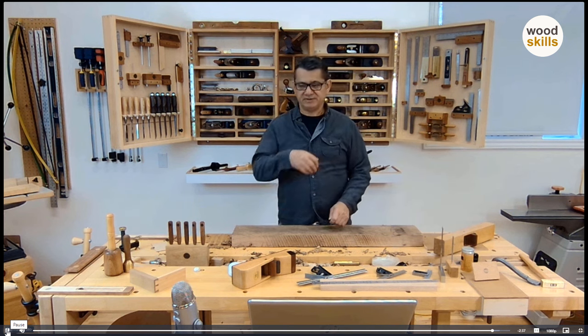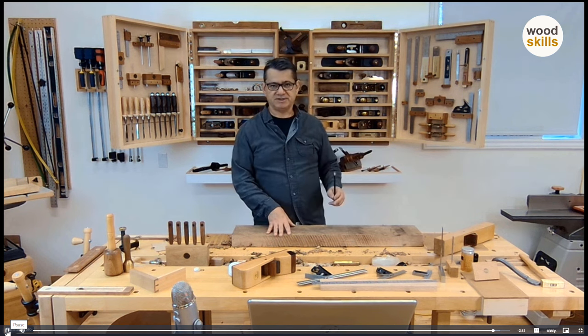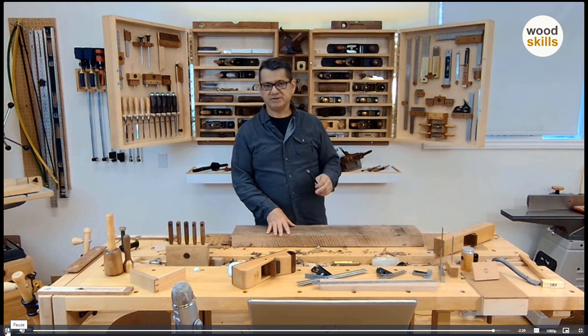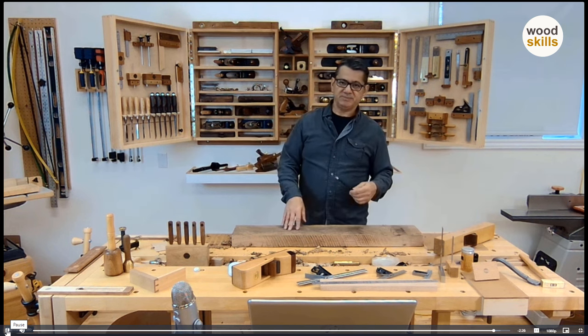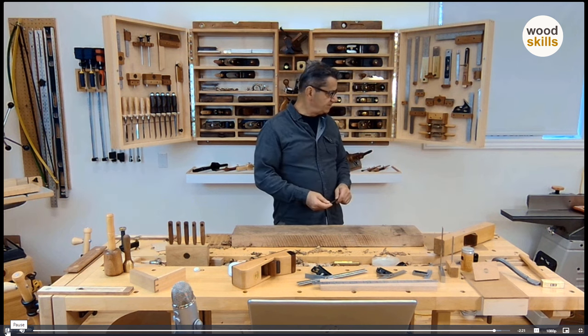It's part of my woodworking course at the moment at woodskills.com, but it's quite versatile, and I'll show you why. It's not a conventional bench hook. With a small addition, it makes it much more versatile between workbenches. And then the shooting board.